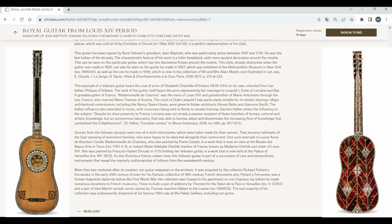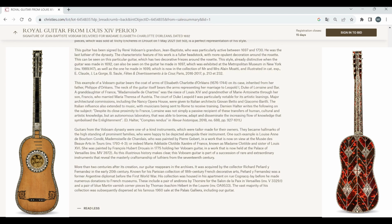This guitar has been designed by René Voboam's grandson, Jean-Baptiste, who was particularly active between 1697 and 1730. He was the last luthier of the dynasty. The characteristic feature of his work is a fuller headstock with more opulent decoration around the rosette. This can be seen on this particular guitar, which has 2 decorative friezes around the rosette.